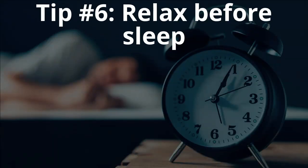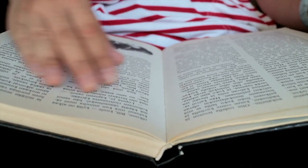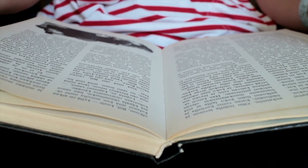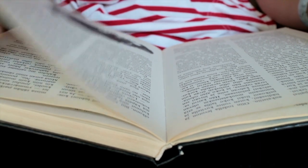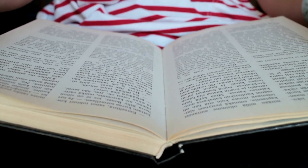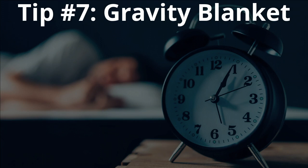Tip number 6, relaxing before bedtime. Set aside a half hour for this. Fill the time between your cutoff for the day and sleep with something more relaxing. This could be anything you find calming, but could include reading, meditation, journaling, listening to calming music, or taking a bath.